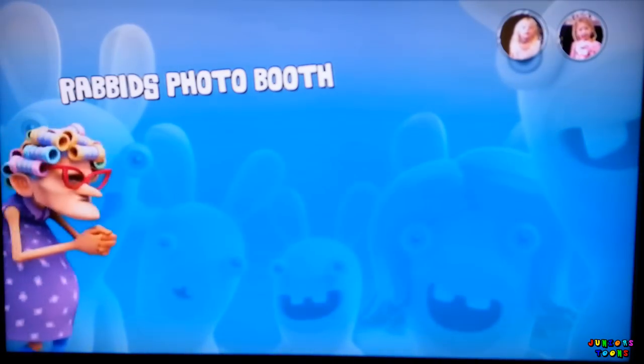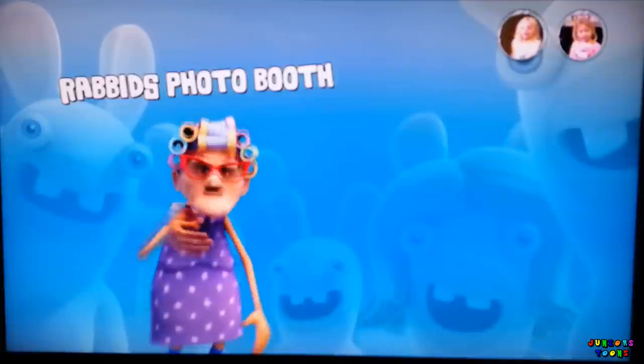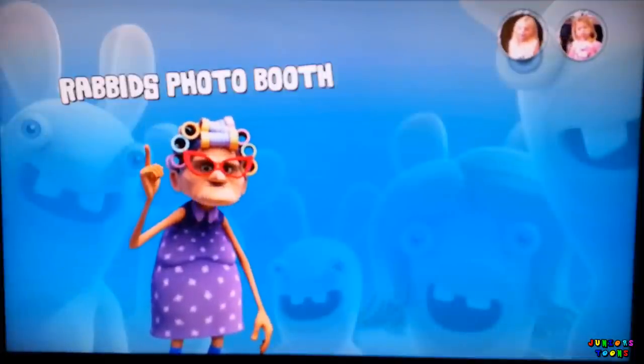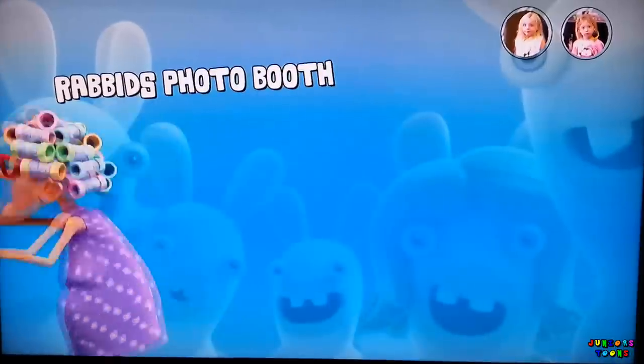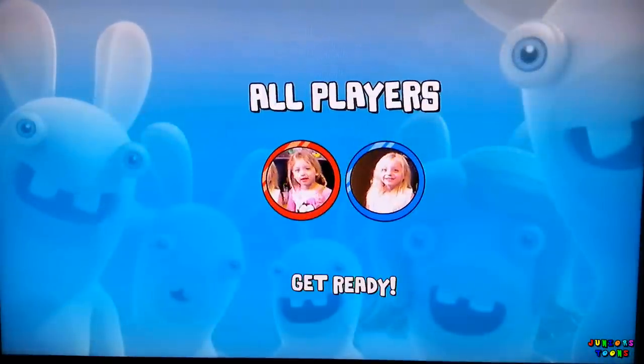Play around with the rabbits and take pictures with them. keep the ones you like. Is everybody standing up? Let's start.